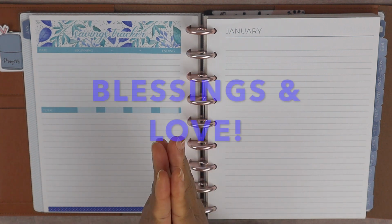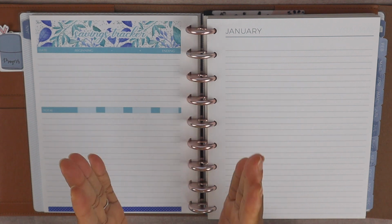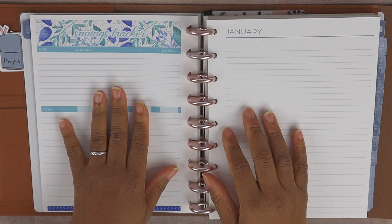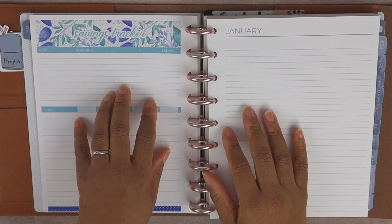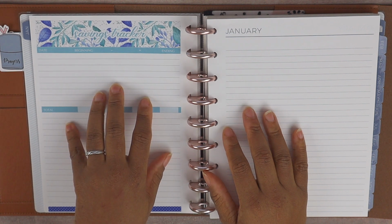We have got to close out our emergency fund and savings tracker for the month of January. Now I have already laid down the savings tracker for the month of January. This is part of the January kit.